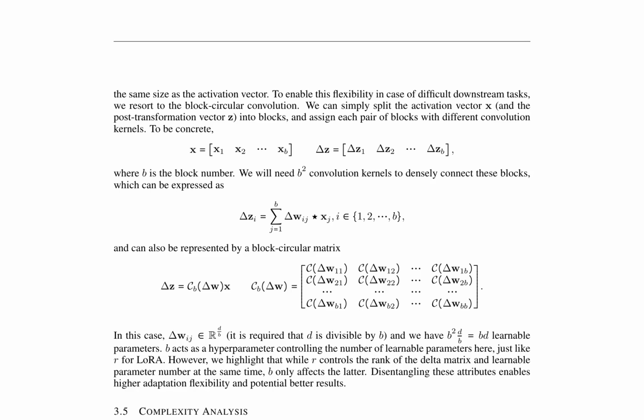The proposed approach, C3A, introduces a novel parameter-efficient fine-tuning method for large neural networks, leveraging circular convolution and its associated circulant matrix to model the delta weight matrix. To enable flexibility in case of difficult downstream tasks, C3A resorts to block circular convolution, where the activation vector is split into blocks and each pair of blocks is assigned different convolution kernels. This approach requires B-squared convolution kernels, which can be represented by a block circular matrix.